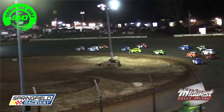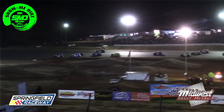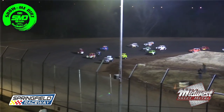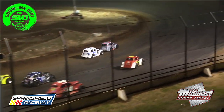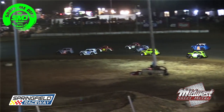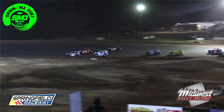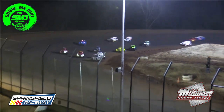Justin Comer out in front early with the 72 of Trenton Simon and the 16 of Tim Brockhouse there. A side-by-side battle for a second, and coming out of turn number 4, it will be the 12 of Justin Comer taking lap number 1. The 72 of Trenton Simon right behind him, little contact there between the 72 and the 12. The 16 of Brockhouse once again now on the outside of the 72 of Simon as they come out of turn number 4.